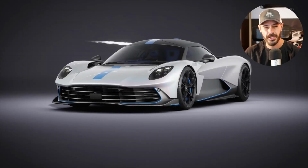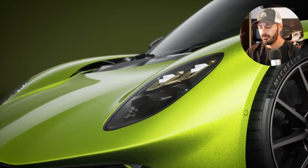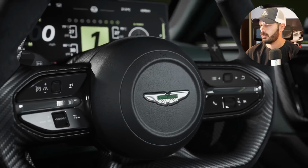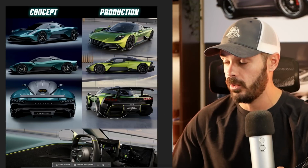We have the concept, I think it's called 003, from 2019. And then we had the Valhalla concept from, I do believe, 1 or 2 years ago. And now, last but not least, finally we have the production version. So we're going to have a look at both the concept and the production version here. The interior as well, looking great.